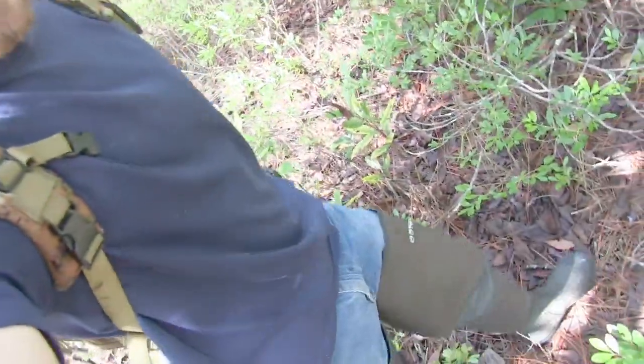As you can see right here, I've got my brand new hip waders that I bought. I got those on because I've been needing them. I've been thigh deep in water all over the place. So we're gonna check this camera, get up here to it. We're almost to it.